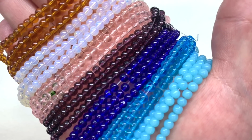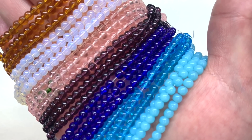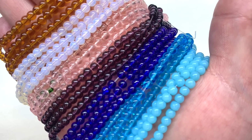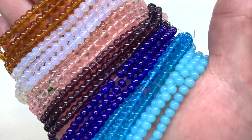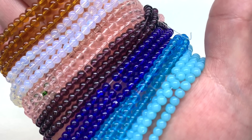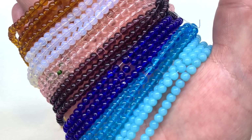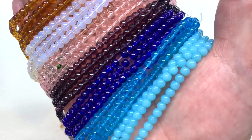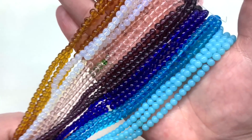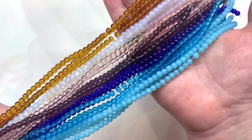Alright, so first of all, in their plain glass bead section, there were all these strands of 4mm round glass beads that were just $1 or less per strand before the discount. So I picked up a bunch of different colors. I have topaz and sea opal, transparent pink, deep violet, sapphire, deep aqua, and jade blue here. So lots of beads on these strands. You can see how long they are. They're about 12 inches per strand.